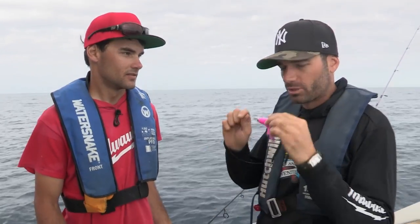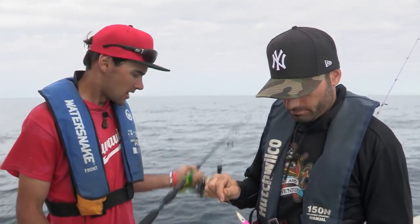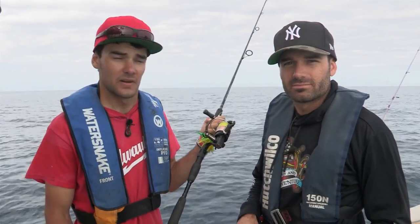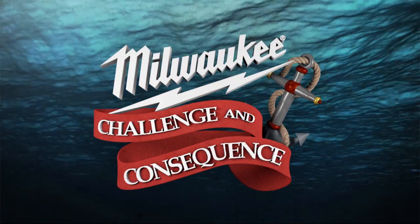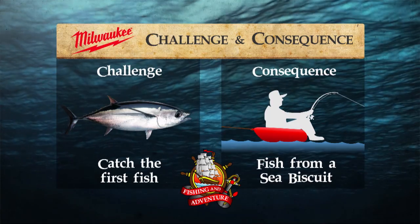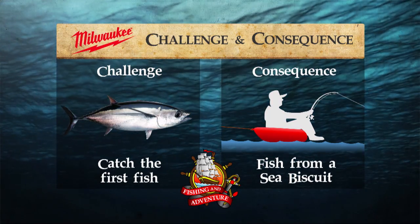We've stopped off the coast of Raglan, out off Mount Karioi, and we're going to deploy some lures for some tuna. Yep, fishing with the soft bait rod, so it should be a good bit of fun. That's the plan. So we'll chuck them in, but before we get too carried away, Mick, it's time to get into the Milwaukee Challenge. And consequence. The challenge is to catch the first fish, and the consequence is to troll from the sea biscuit until you catch a tuna.